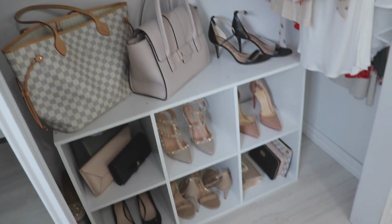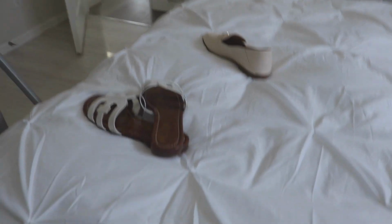But anyways, I hope you guys really liked this little shoe declutter organization. There's my 2 pairs that I'm going to be decluttering.